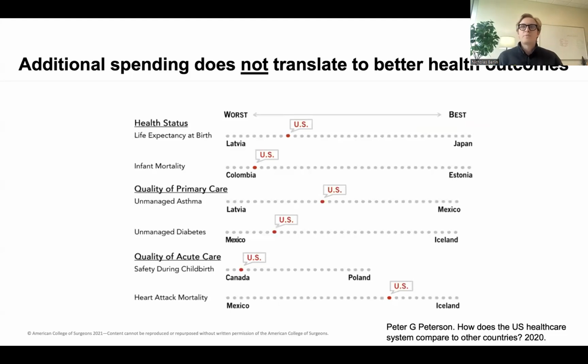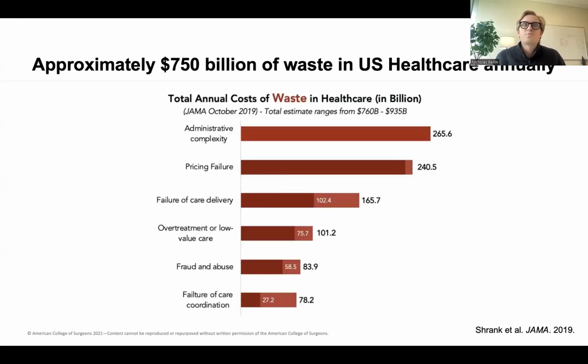Unfortunately, this greater spending does not translate into better health outcomes. It's generally accepted that the US performs worse in important population health metrics like life expectancy, infant mortality, and unmanaged comorbidities. While the reasons for this poor value are multifactorial, at least one of the contributors is waste in our healthcare system, which is estimated to contribute more than $750 billion annually. There's a lot written about this so-called waste, and generally speaking, it's broken down into six buckets. Those are the administrative costs associated with administrative complexity, pricing failures, failure of care delivery, failure of care coordination, fraud and abuse, and the focus of our work, overtreatment, the use of low-value care.